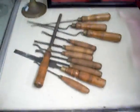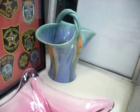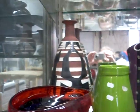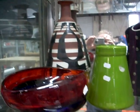More nice chisels and tools. Lovely big bit of art glass. Collection of sheriff's badges, sew-on patches. Whomping big Remude basket. I think you could take that down to Safeway and do your shopping with that. Nice bit of art glass. Got a bit of age to it. The Lapid Israeli vase over the back, which is signed by Dan, the artist who's painted it. Nice bit of Italian ceramic there.